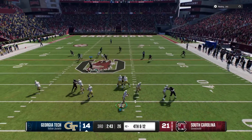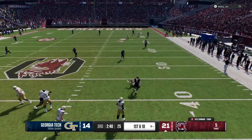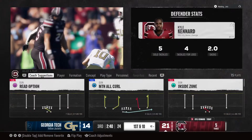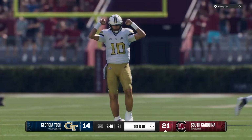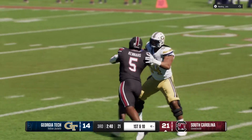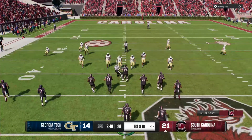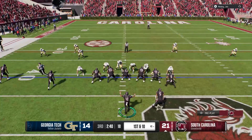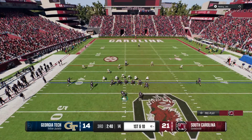On 4th down, they'll try to throw it. Getting some heat. And they got him. A sack denies the try to convert on 4th down. What a big stop for this defense in the second half. Around midfield, you can set your offense up for success right here on this drive by getting that big 4th down stop. And the South Carolina offense is back on the field.